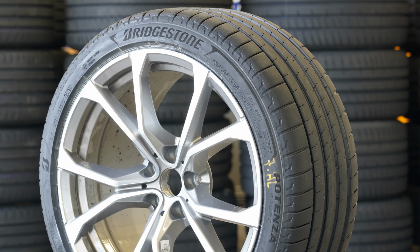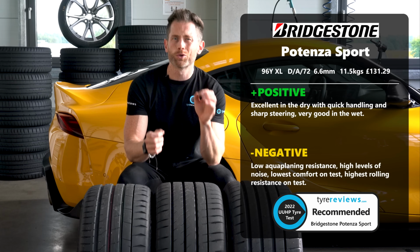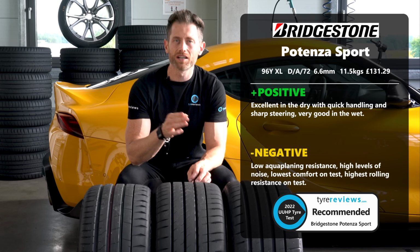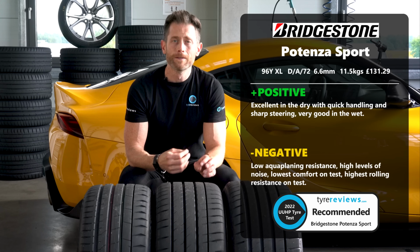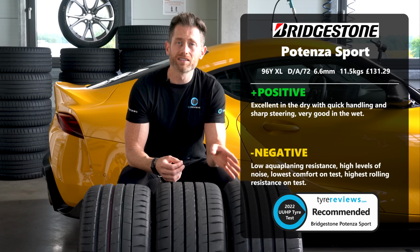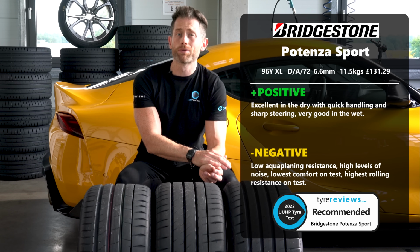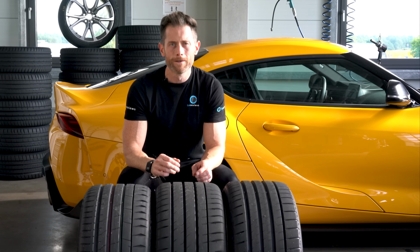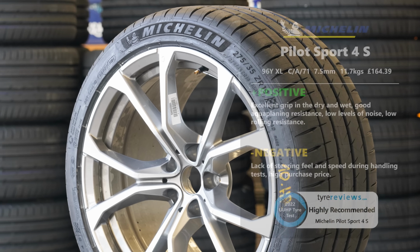The Bridgestone Potenza Sport again performs well, strong in the dry and the wet with super quick sporty steering and short braking. It does give up a little in aquaplaning and certainly wasn't the most comfortable, which could be annoying on the road, but we can forgive it. One concern I do have with this tyre is after testing it twice, it's very high wear on track. I've heard the same from some people on Tyre Reviews too, so if you're planning track days, just skip this tyre, trust me.